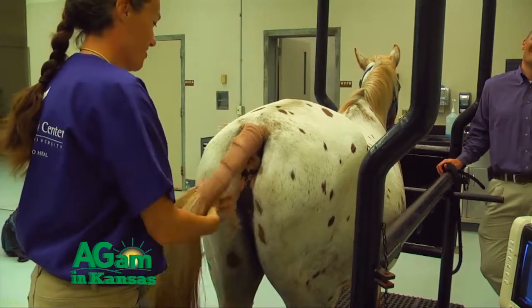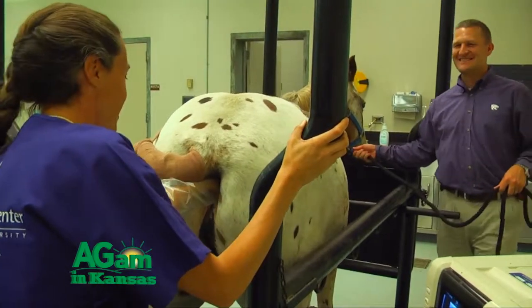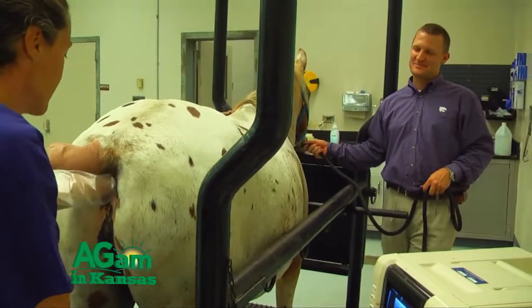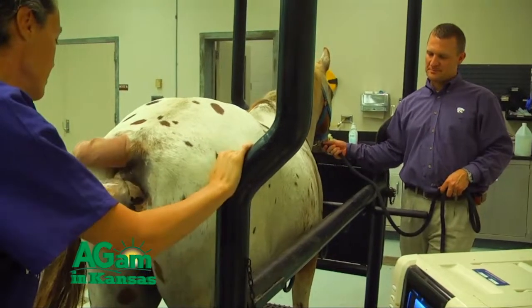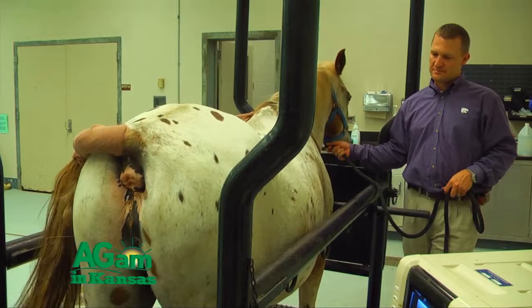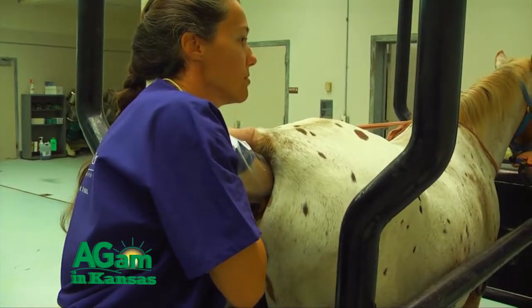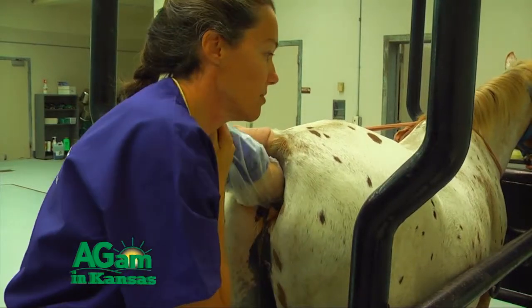Maybe in the first 30 days, we've seen that up to 10 to 15% of pregnancies are lost during that time frame, and the majority of pregnancies that are lost are usually lost in the first trimester, or the first 90 days. And so it's recommended that we check the mare sometime around 12 to 16 days after the mare has ovulated or after her last exposure to the stallion.